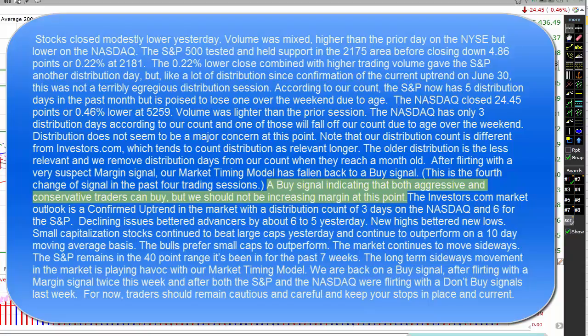The 0.22% lower close combined with the higher trading volume gave the S&P another distribution day. But like a lot of distributions since confirmation of the current uptrend on June 30th, this was not a terribly egregious distribution session. According to our count, the S&P now has 5 distribution days in the past month, but is poised to lose one over the weekend due to age.